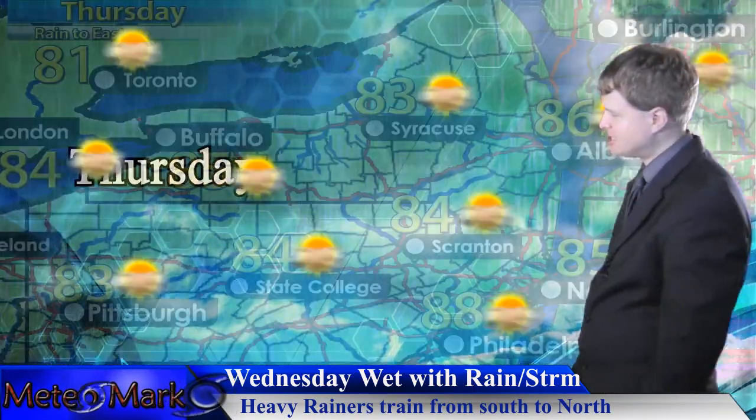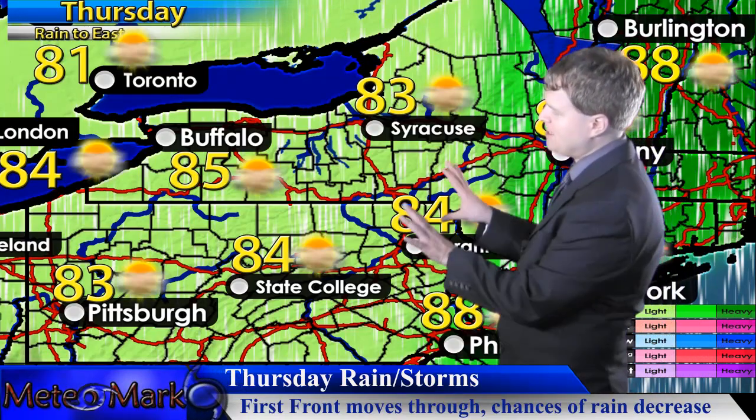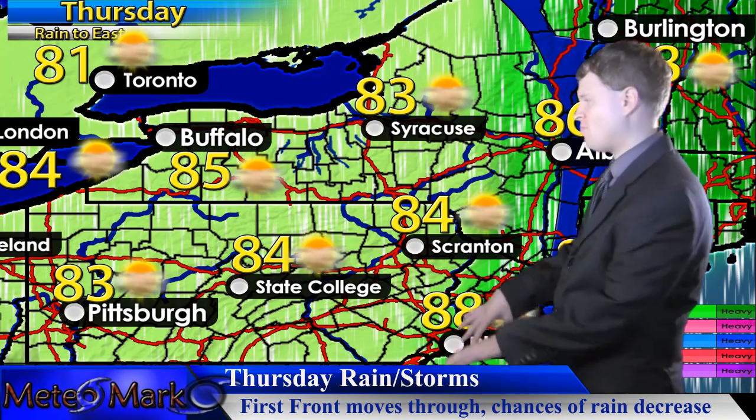Heading on into your Thursday, we get that first front moving through. It kind of scours out a lot of the humidity and tropical moisture, pushes it into New England, so it'll become New England's problem for a little bit. Thankfully, it will become more progressive as the front moves east a lot faster through them. But nevertheless, the Susquehanna River Delta, you'll start to dry things out. You'll still have scattered showers, maybe a few thunderstorms in the afternoon, but it won't be as widespread, and they won't be training over the same areas over and over again.